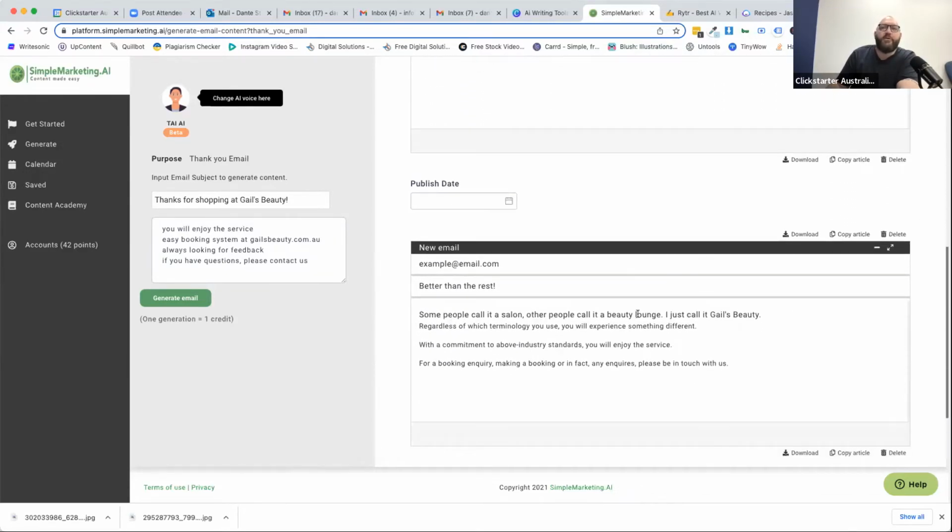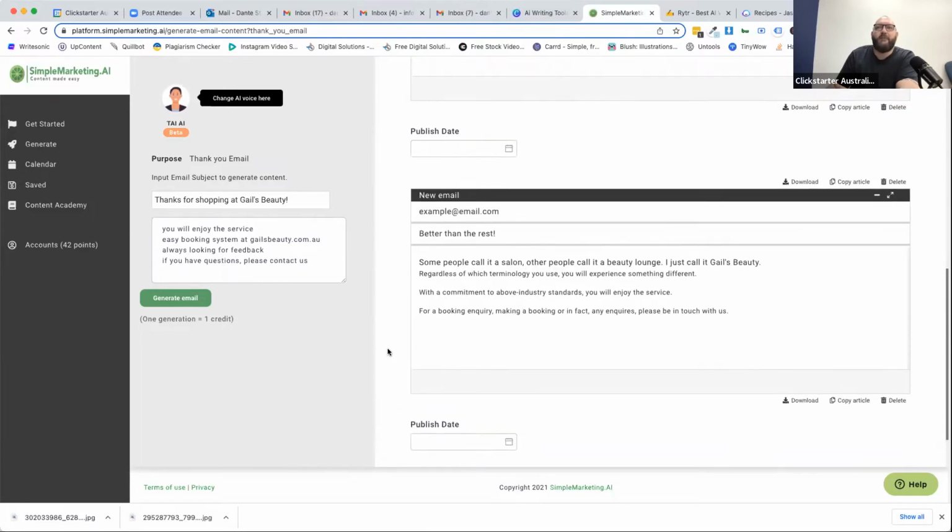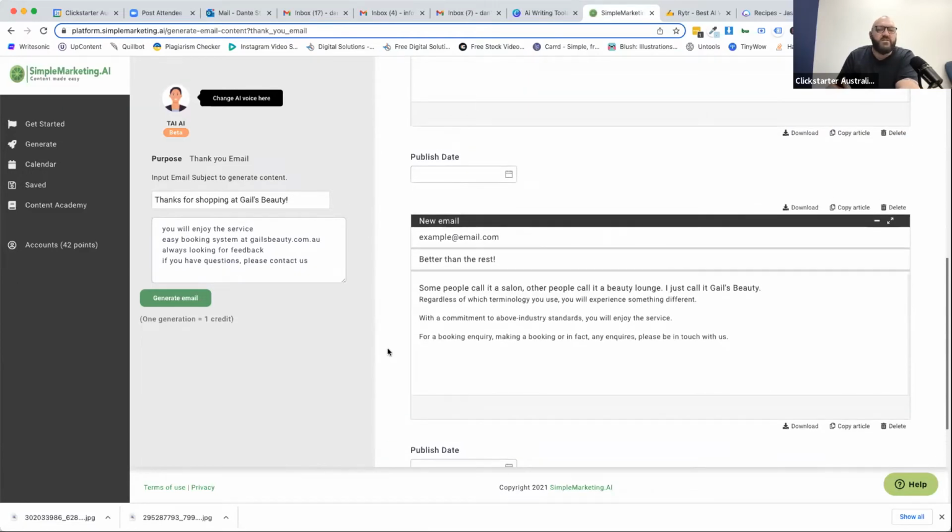Some people call it a salon. Other people call it a beauty lounge. I just call it Gales Beauty. So it's amazing ways that they're writing it in very, very different styles and feels, and that it just takes away a lot of that writer's block and does it for you. Now, remembering that this is actually a free tool, you can sign up for free. I've just written all those things. I got blog ideas, I got a Facebook post idea, and an email idea for 3 points. And I've got 45 points that I can use every month for free.